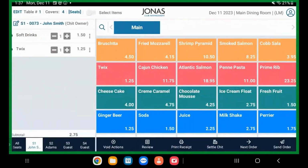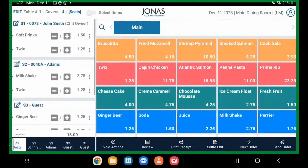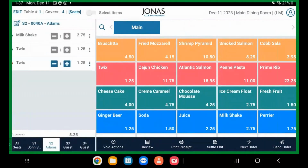Loading those chits, I'm going to go into the settlement screen. I can do all seat review items. If I need to void anything, I can void items on here as well too. And once this video is done playing, I will get into some of the differences for a little bit here, because there are some differences between this and your standard POS.